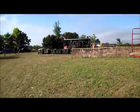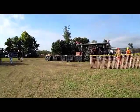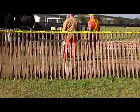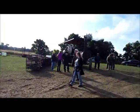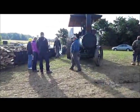Looks like they're gonna do some sawing with the old Waterloo engine. Might have to come back and get you a picture of that later on when we get her going. So they got you fenced off so you can't come in there. Oh, I have to remember to zoom out. Got another engine over here. I think it's a George White.